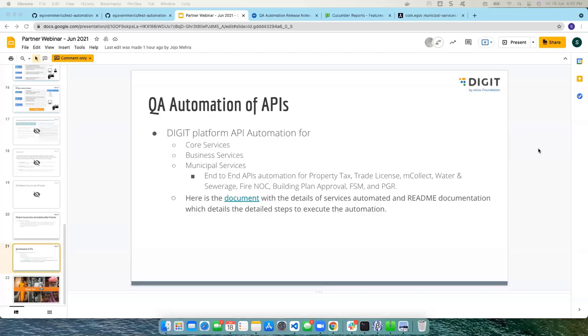As Satish mentioned, we need automation to make sure each implementation of this product is bug-free, that partners don't face any issues while deploying, and that end users can use the application without any major bugs. The main reason for targeting the API first instead of the UI was to make sure all the core services, the backend part, are working fine.